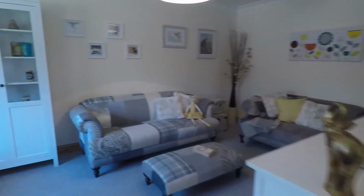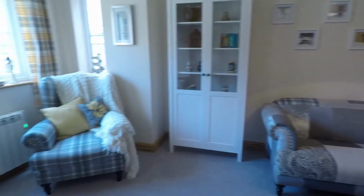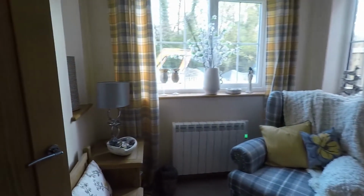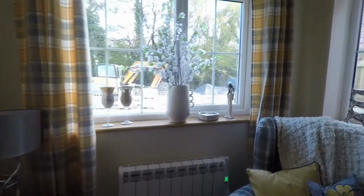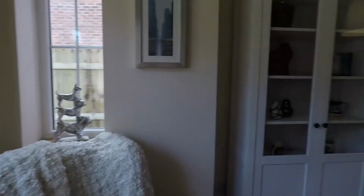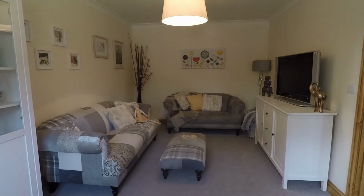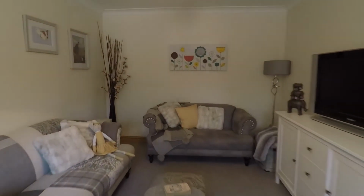First room we'll go into is the living room. So this room does benefit from bay windows there. So plenty of natural light coming into the space. It's a good sized room, plenty of space for all the required living furniture.